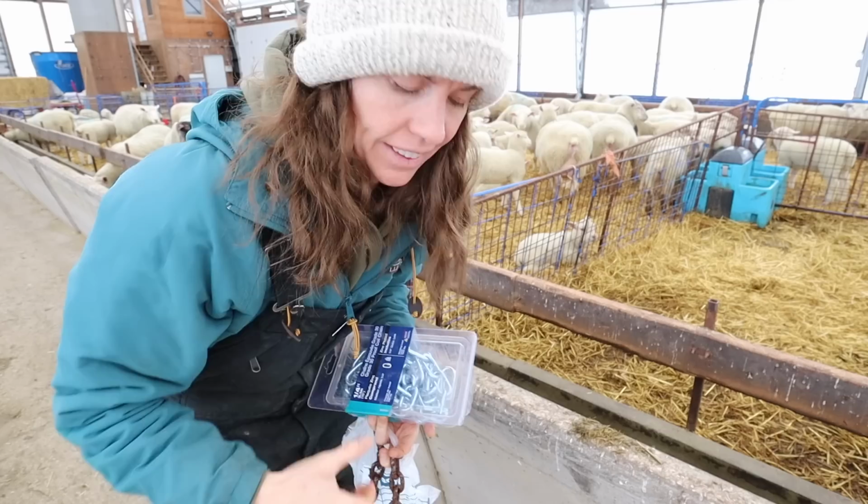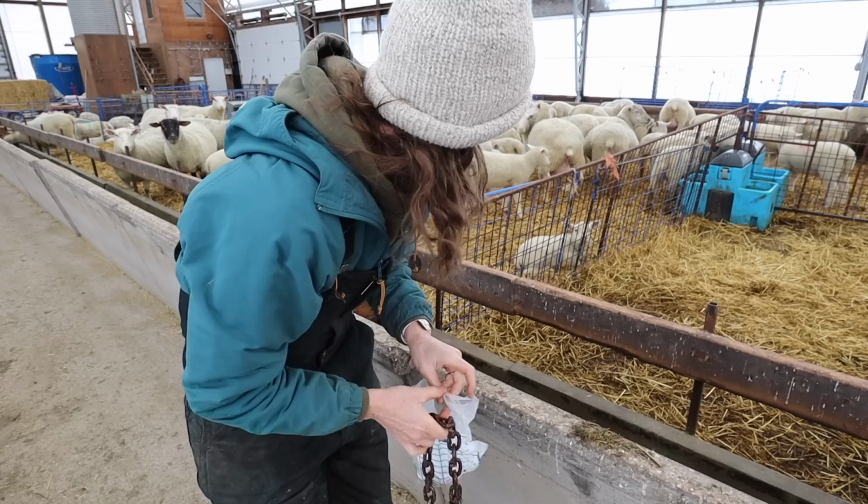I don't know. All right, I just got back from town and I have chain. I did have one from before. So I'm just going through, and anywhere I have twine, I'm going to put chain. Hopefully I have enough.